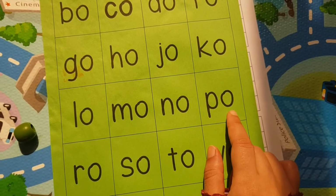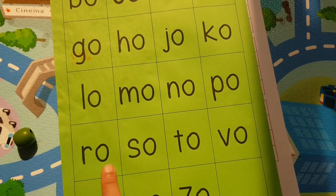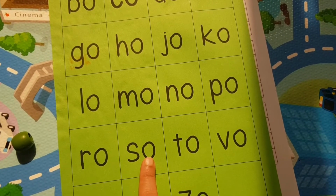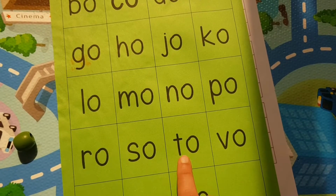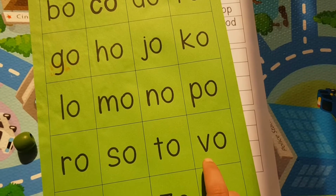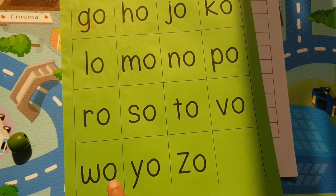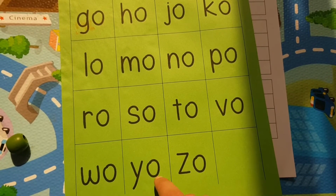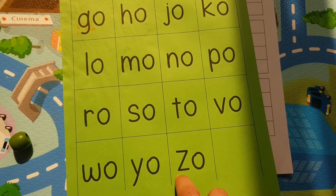P, O, po. R, O, ro. S, O, so. T, O, to. V, O, vo. W, O, wo. Y, O, yo. Z, O, zo.